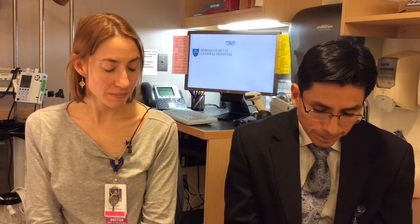Dexamethasone 0.5 milligrams to 1 milligram per kilogram IV up to 12 milligrams should be given to decrease post-procedural airway edema. As always, suction should be available.